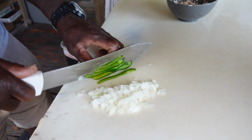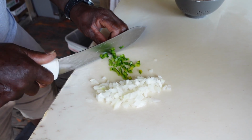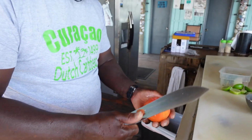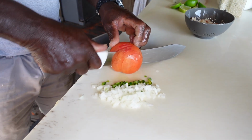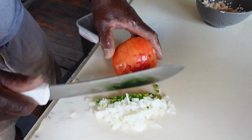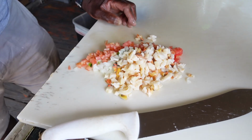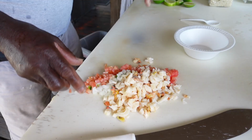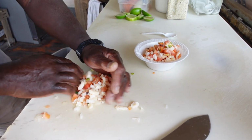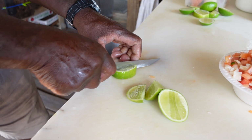Sweet pepper. Three slices, 4 slices of sweet pepper. Rinse it off in the salt water. Cut the top off. Add together. Seasoning. Mix it up. Side, side, side, side.